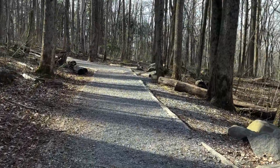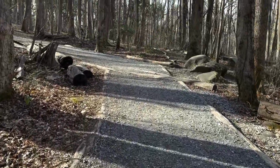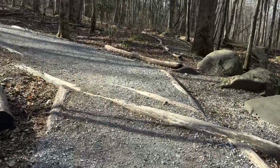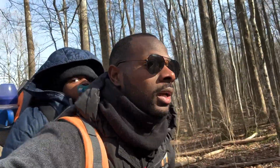Okay, so let's check it out. We can see what the pave is looking like. A little bit of an incline here. They say it's pretty much all uphill, so we're gonna find out how strong Daddy's legs are. Got Zende strapped in. He's a little upset with us because we just woke him up from his nap. Looks like he's trying to go back to sleep. So, guess we keep going straight ahead.